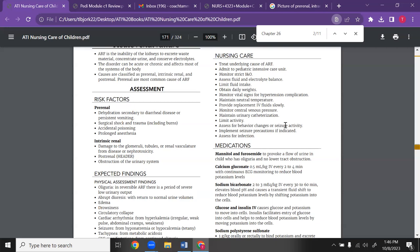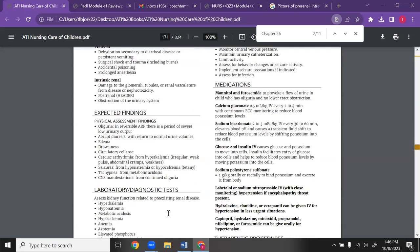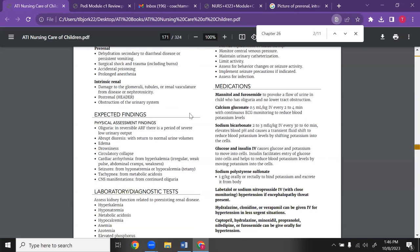Looks exactly the same. The thing is, you got to know what you're looking at and what labs you're going to see. Now, with acute renal failure, we might even add on some mannitol, right? To pull some fluid off. Remember, furosemide is the one for renal failure, but mannitol can also be used in an emergency situation. Calcium gluconate, why would we give calcium?